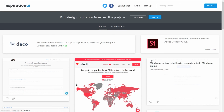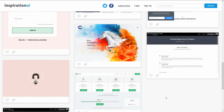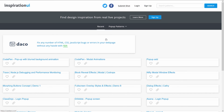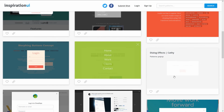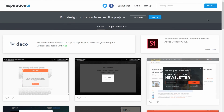Okay, this is one more inspiration UI website. I'm going to link all those links in this lesson as resources, so you can check them out. There are different sections on these websites, and if you want to see the pattern, for example, if I want to see the designs of a pop-up because I'm designing a pop-up, you can go over here like that and see different dialogues coming up. And also you can check out other designs.